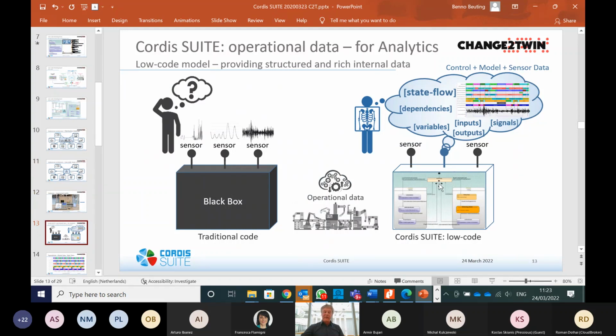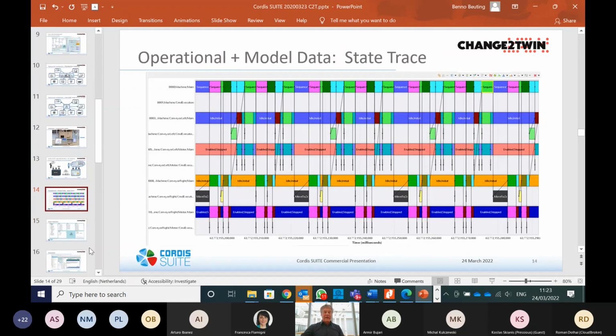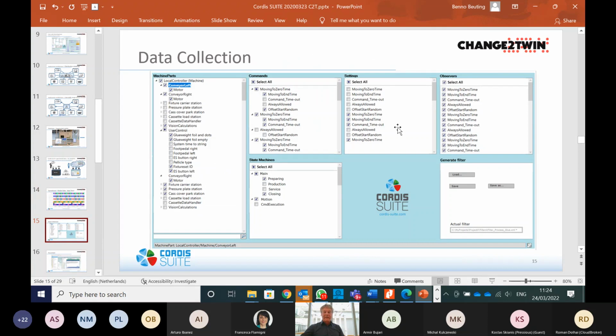Everything that changes in your software will be added to your sensor data, and then you can make these swimming lanes. So you can see all the state changes, you can see the sensors, but also you can see the relationship. So what sensor triggered what state change. And this gives you much. We do not do artificial intelligence, but we want to provide the best data available as input for artificial intelligence. And then you can also do a lot of filtering on all data to limit it down. And so you're very flexible in your analysis in this sense.